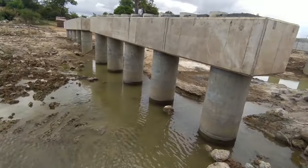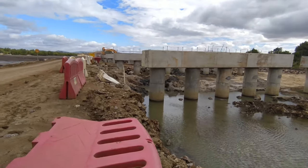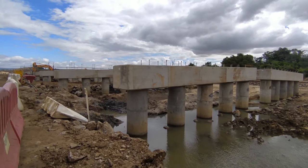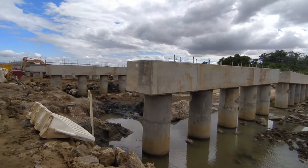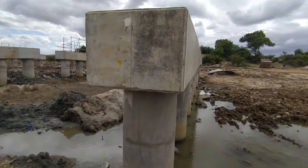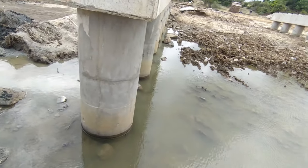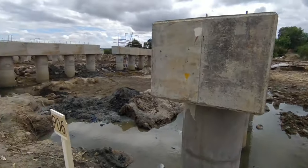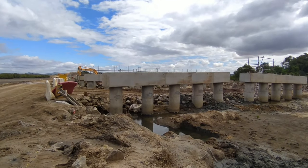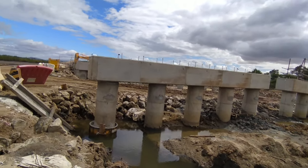So this viaduct is about 700 and something meters, and it is being slowly built. You know, it's like a bridge, but I think the most important or hard part is installing those concrete beams. And for information, this is the largest and only viaduct in Mombasa, and it is part of the second most expensive road in Kenya per kilometer, costing about 3 billion per kilometer, just after the Nairobi expressway.